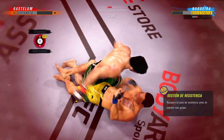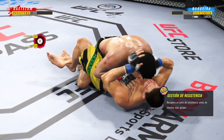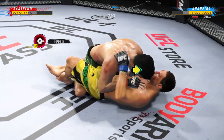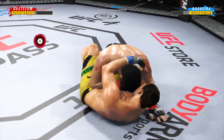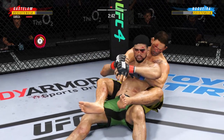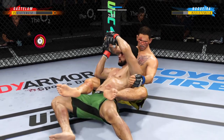Nicely done there as he forces the miss from his opponent. And he landed the right hand there. Gastelum's looking to pass out of the half guard here and get that side control, but he is denied by the opposition. Oh, reversal here, DC. What a way to switch the position. Fantastic movement by the bottom fighter.